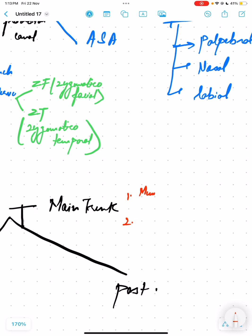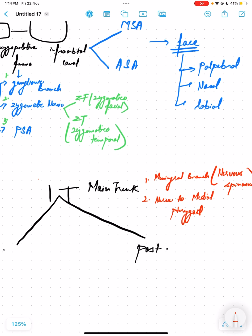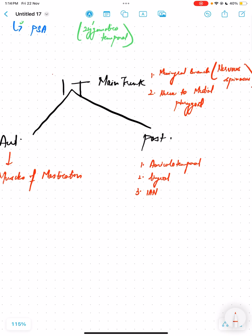First of all, we have the meningeal branch, and then we have nerve to medial pterygoid. Main trunk involves the meningeal branch and nerve to the medial pterygoid. Meningeal branch involves nervus spinosus, and the anterior part basically involves all muscles of mastication. And the posterior part involves three. It involves inferior alveolar nerve, lingual nerve, and auriculotemporal nerve. From the main trunk we have the meningeal branch, that is the nervus spinosus, and the nerve to the medial pterygoid. Okay, from the anterior we have all the muscles of mastication, and from the posterior we have three: inferior alveolar, lingual, and auriculotemporal.